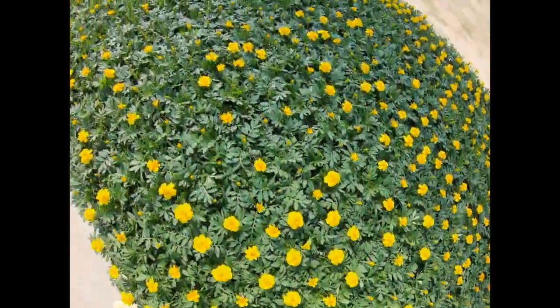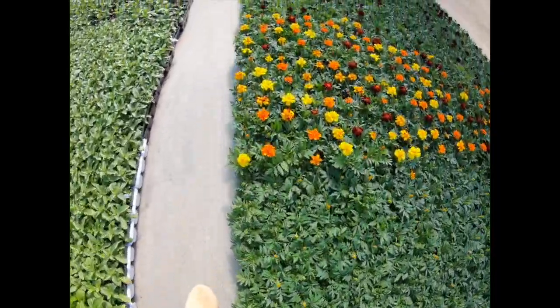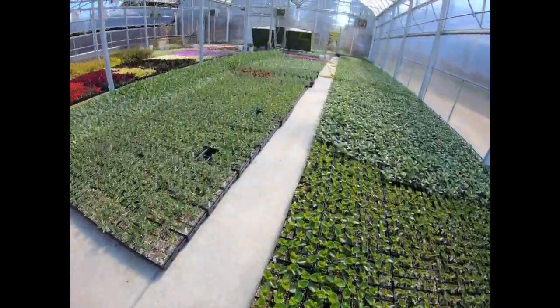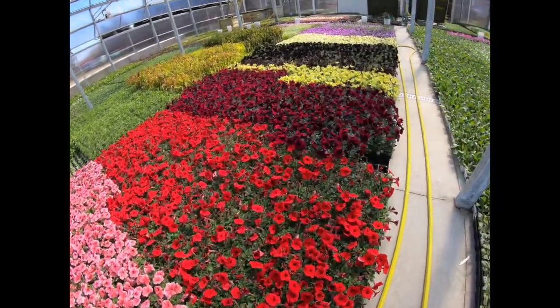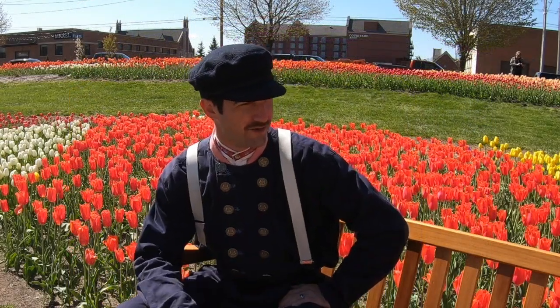So this is our greenhouse, brand new basically. We opened it up in December, and now it's full of almost 95,000 annuals. All of these plants you see are being grown to backfill behind all of the tulips in the city parks and in city facilities. What is the highlight of Tulip Time for you, Andy?